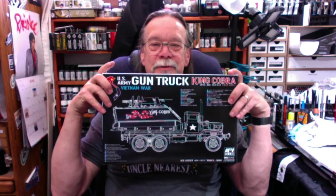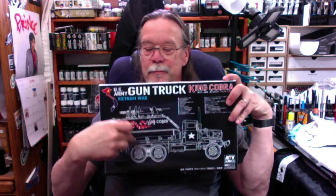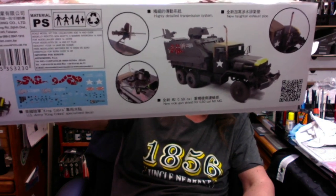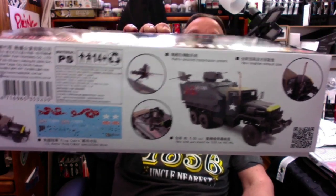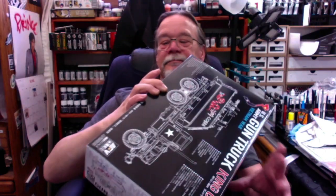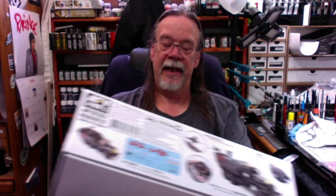And how cool does that look? AFB Club King Cobra gun truck. A Bradley mounted on the back of the gun truck. Look at that. A Bradley without the tracks, mounted on the back of a gun truck. It was mounted on the back of, I can never remember what it's called, an M54. How cool does that look? That looking cool. So yeah, I had to get it. It's gonna be mean.